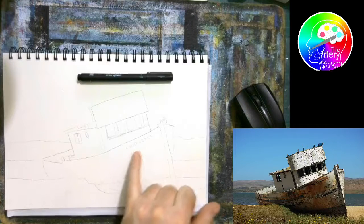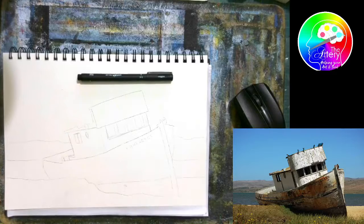I have roughly sketched out where the name is going to be, but to be honest, you could call it whatever you like. It doesn't have to have the same name, or it doesn't have to have a name on at all.